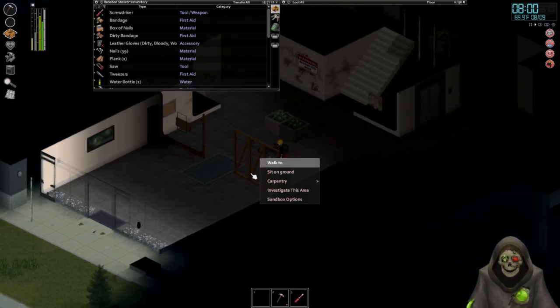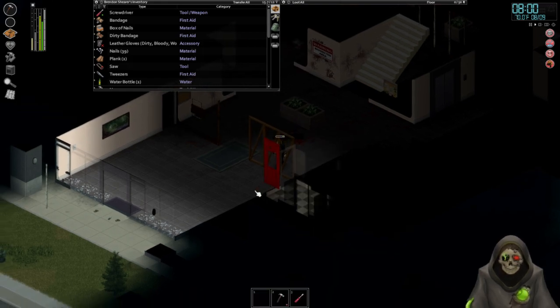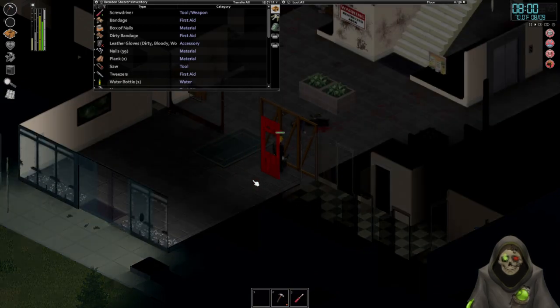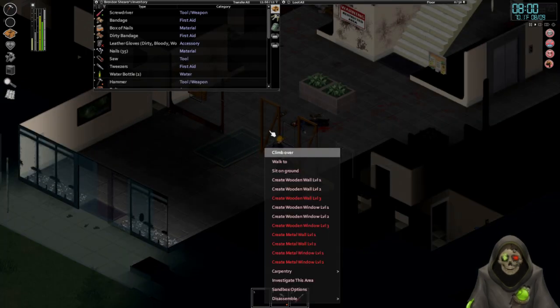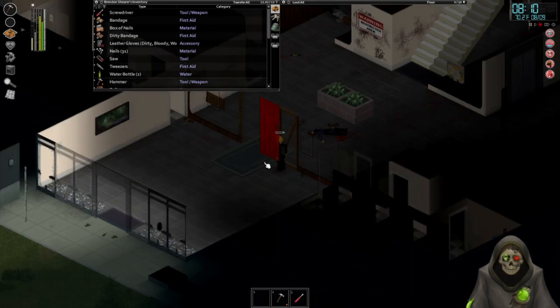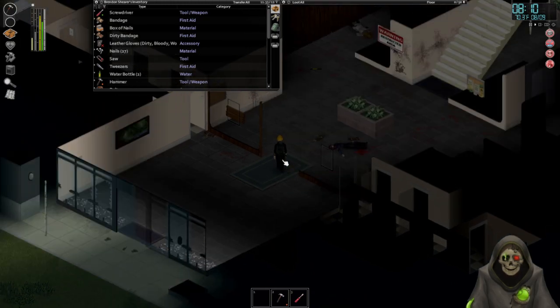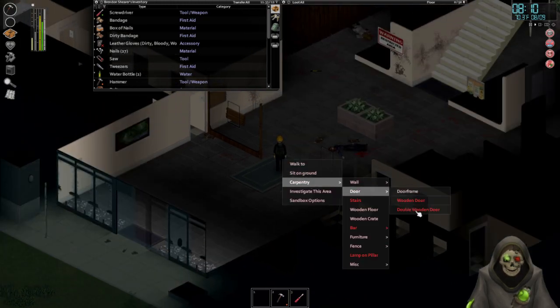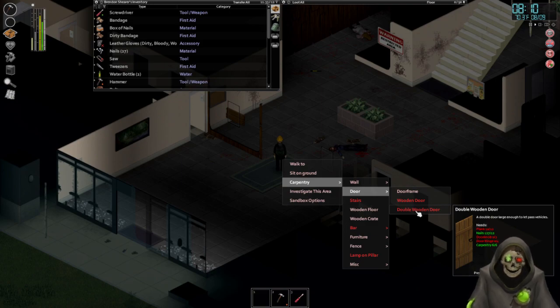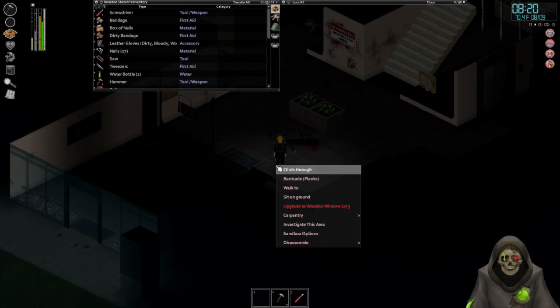Alright. So first we gotta select this. Build a window. Then we can build a wall. Okay. Excellent. And then, we'll do carpentry door. I want to put a double door here. So I just need to grab more planks, a doorknob, and a hinge, which should be easy enough since those are lying around all over. But first, let's go ahead and barricade this window.